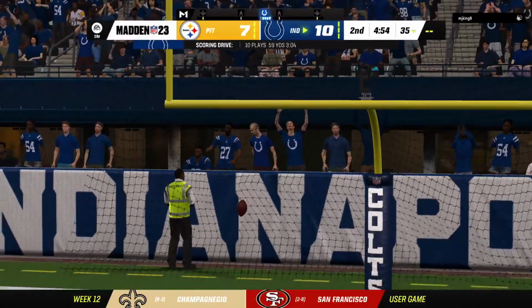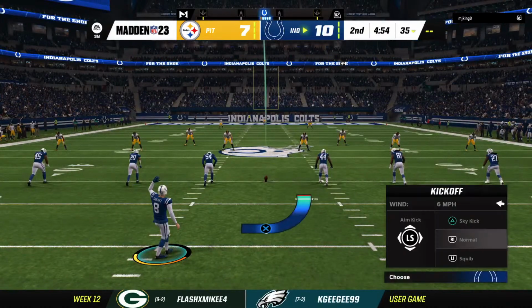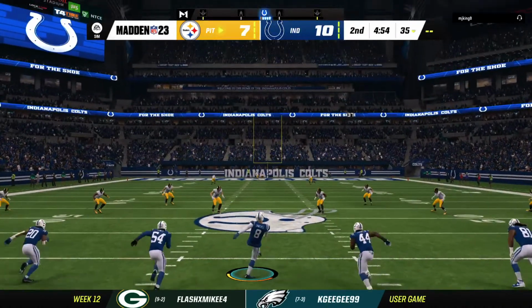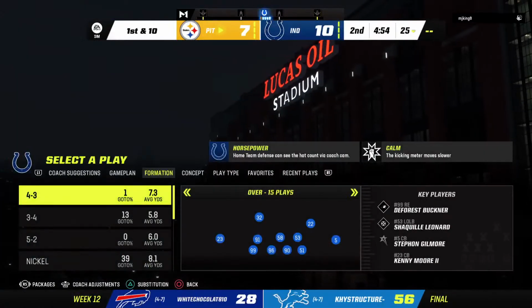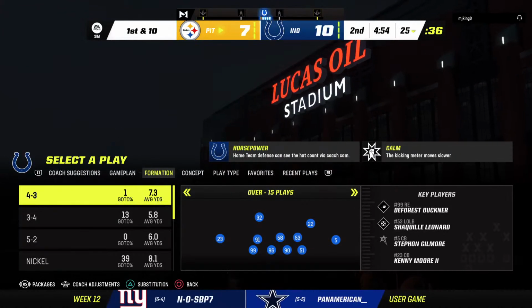Extra point by the left foot is up and good. The lead is now 10-7. Sanchez now, he'll kick it away following the touchdown. And that one will bounce out of the back of the end zone, so we will start here at the 25.